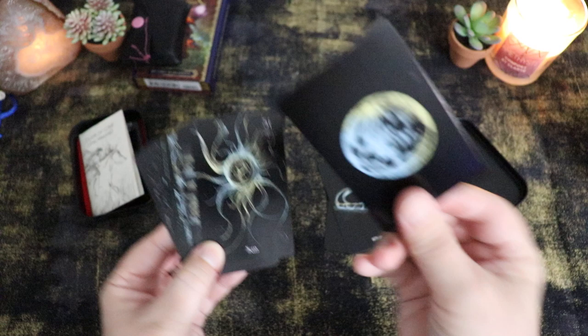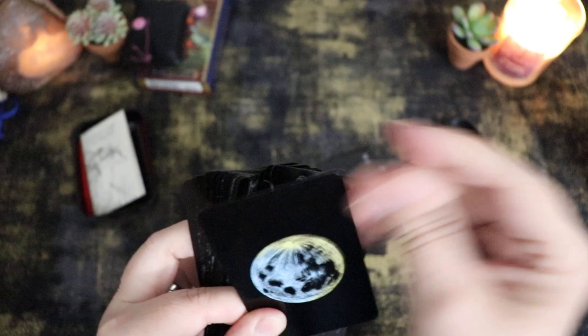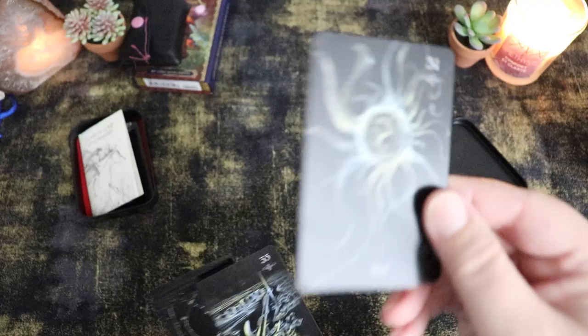This is the back of the card. What is it on there? There's something on there. Oh, it's just a little bit of condensation or something from my drink that's here. But sorry, let me hold these better.